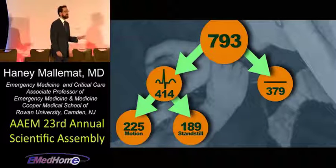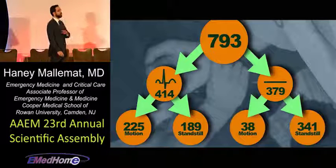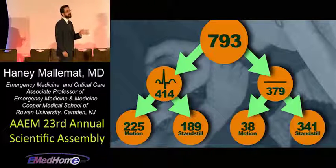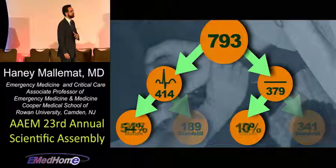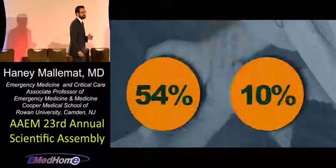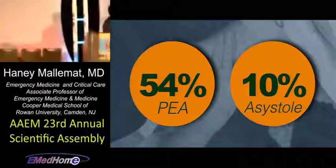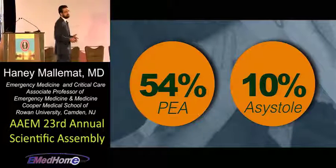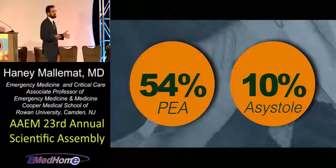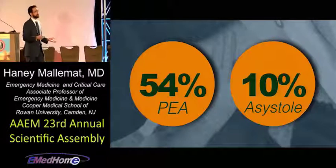225 patients who had PEA actually had cardiac activity. They were pseudo-PEA. And 189 were cardiac standstill. Of the 379 who were flatline, 38 people had some motion on their ultrasound, and the rest were pure standstill. So when you do the math on these numbers, one in two patients who are PEA actually have activity underneath. And of patients who are asystole, 10% have some cardiac activity. Now, it might not be regulated contracting activity, but it's some.